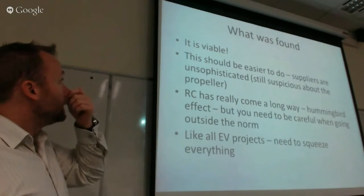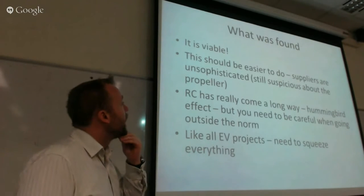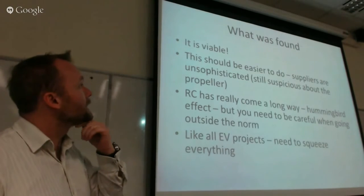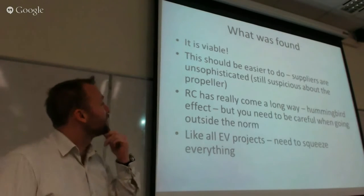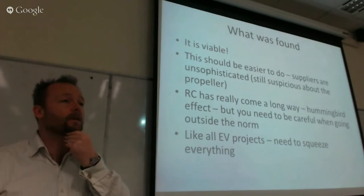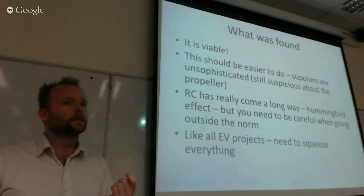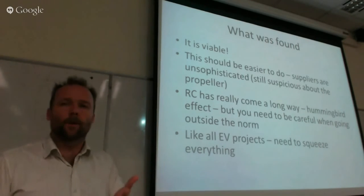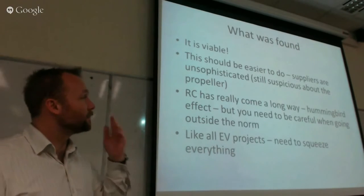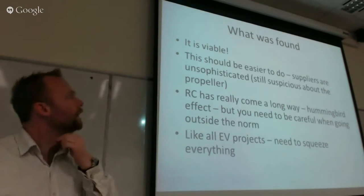So what was found? So far we can say it is viable. It really should have been easier to do than it was. The suppliers are a little bit unsophisticated, and to be honest with you, I'm still a little bit suspicious about that propeller. I am thinking that maybe that propeller is just not as refined as it could be. It's probably a perfectly good propeller for its application. As I've been testing it more, I've just got this bad feeling that it's going to end up being not as efficient as I was assuming it was.